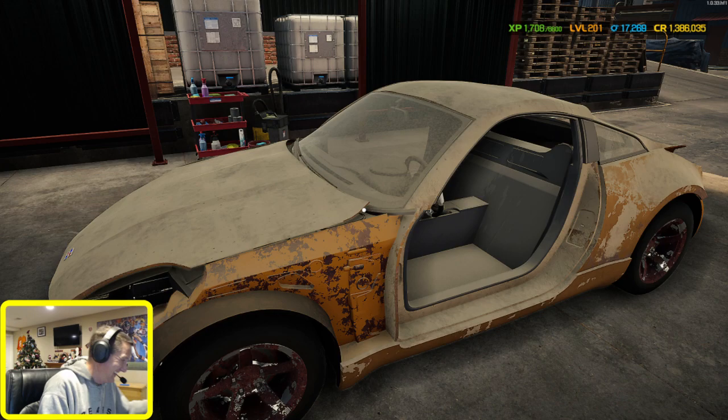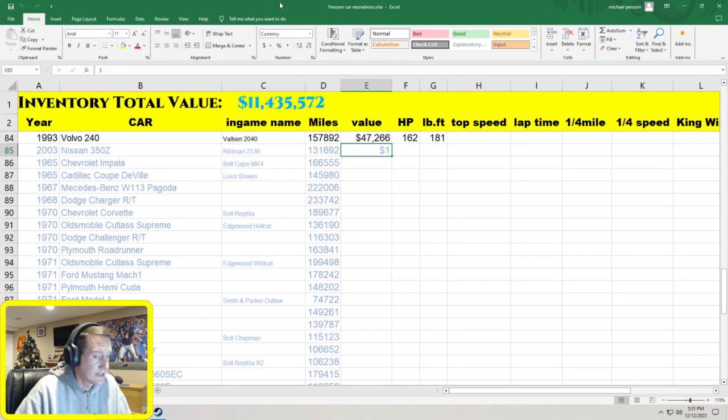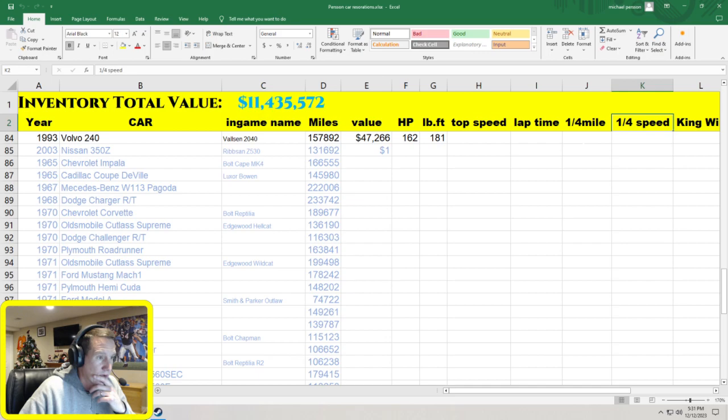All right, so just to recap, we're doing three-star series, so all performance parts on whatever engine. We're going to try to do a quarter mile, get our quarter mile speed. We'll eventually top speed these and take them to the king, try to get a King of the Sands win. We're at the 2003 Nissan Z, which will be our 83rd car that we'll have complete.